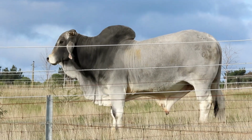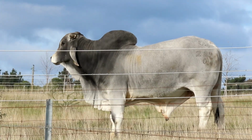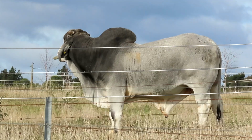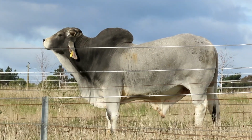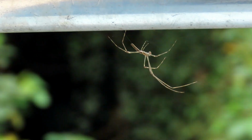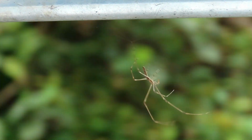Brahman cattle, they are popular here, especially in Queensland where they have extreme temperatures. They don't have the issue of ticks, and obviously Australia is big for the beef industry. There are over 2,700 different species of spider. Only the male Sydney funnel-web and the redbacks are actually poisonous to humans. Who knew?